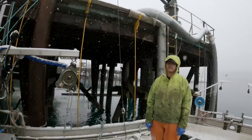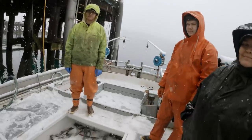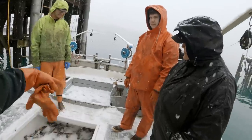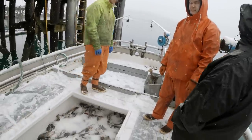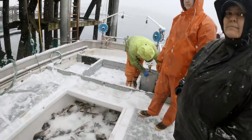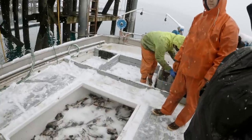Well, it sounds like they're getting some totes ready up there and they'll be dropping a brailer down here in a few minutes. We'll put it in the back there and start loading fish into it. A lot of people always comment on this, asking why we don't just put a big net inside here and lift the fish all out at once. It's pretty simple.